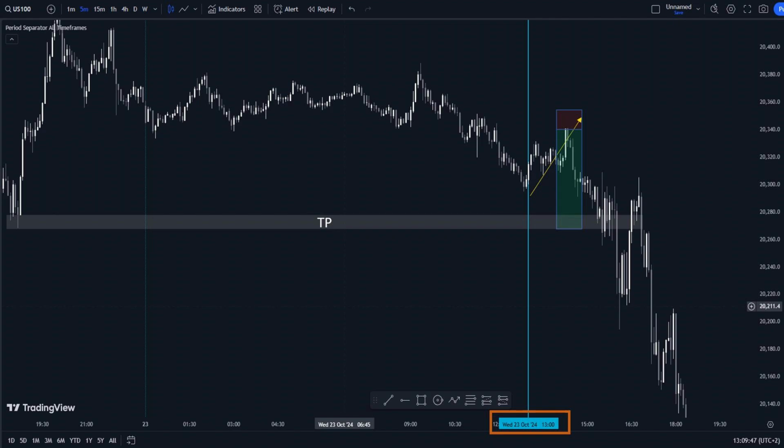Well, for me, it's all about confluences. Think of it like preparing a good meal. You need the right ingredients. Your supply and demand zones are the main dish, support and resistance levels are the side, and then we sprinkle in some fair value gaps and order blocks as the seasoning. Now, what does this mean exactly?